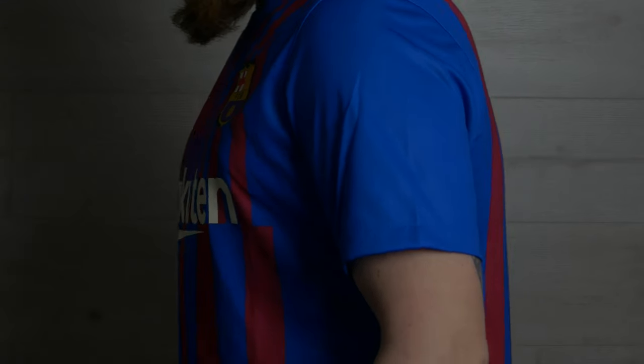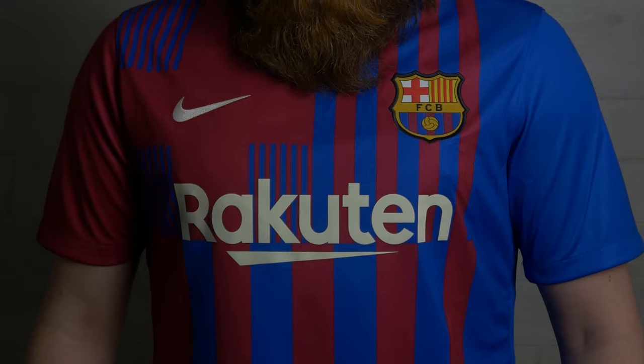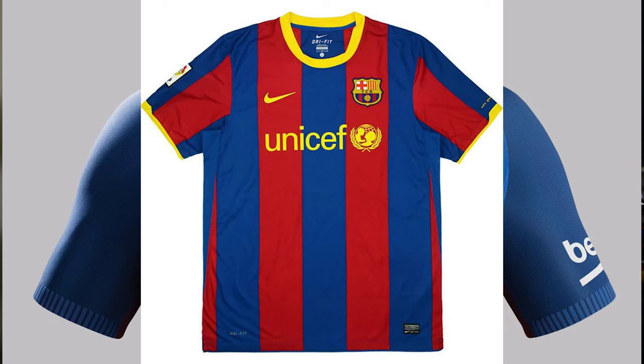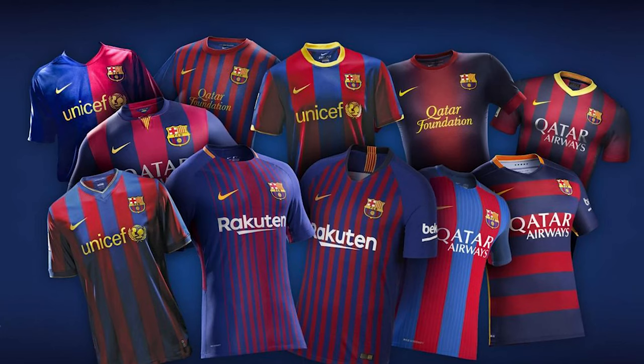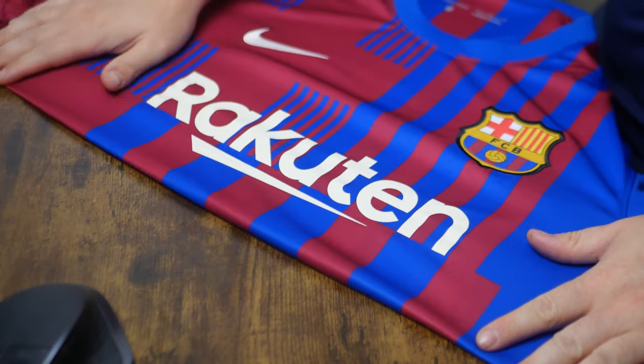Barcelona have had a variety of different colors, or different shades of these colors, on multiple kits. All you have to do is go back to, I think, the 16-17 season, the 10-11 season, and there's a much brighter shirt style that's been used, much brighter colors that have been used. And here, we've just gone for almost a slightly more muted palette, and I think it looks fantastic.